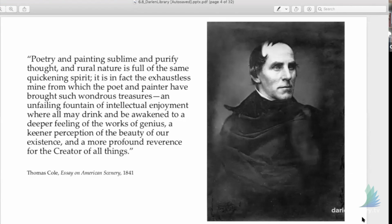So just to kind of give us some context for this, Cole writes, "Poetry and painting sublime and purify thought, and rural nature is full of the same quickening spirit. It is in fact the exhaustless mine from which the poet and painter have brought such wondrous treasures, an unfailing fountain of intellectual enjoyment where all may drink and be awakened to a deeper feeling of the work of genius, a keener perception of the beauty of our existence, and a more profound reverence for the creator of all things."